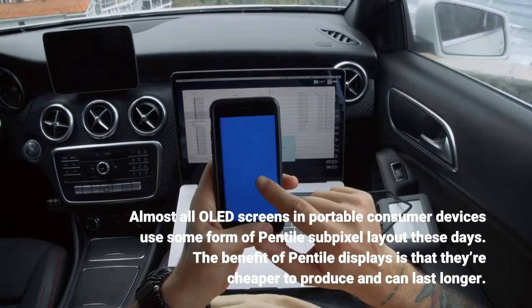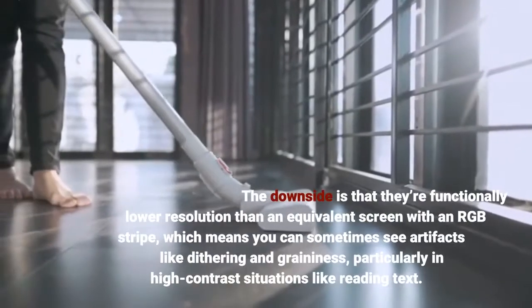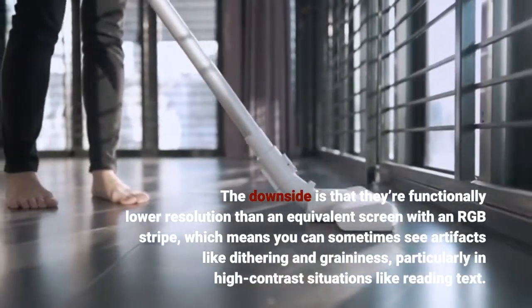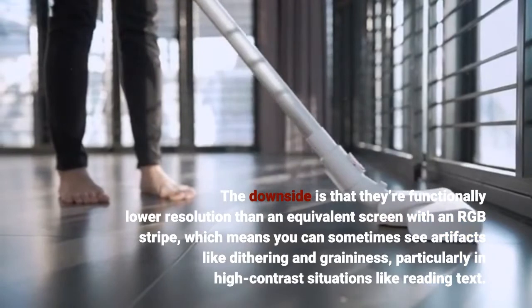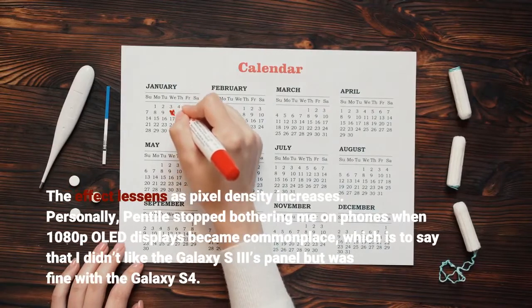The benefit of Pentile displays is that they're cheaper to produce and can last longer. The downside is that they're functionally lower resolution than an equivalent screen with an RGB stripe, which means you can sometimes see artifacts like dithering and graininess, particularly in high contrast situations like reading text. The effect lessens as pixel density increases.